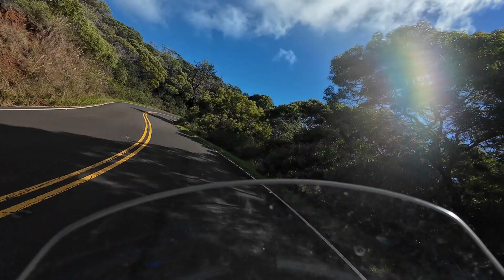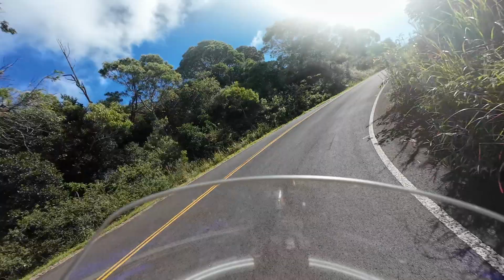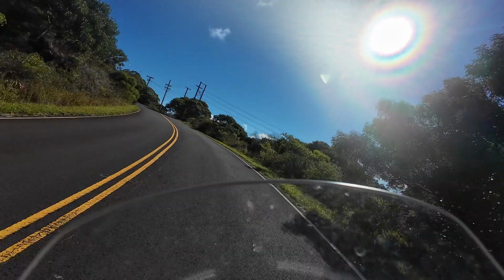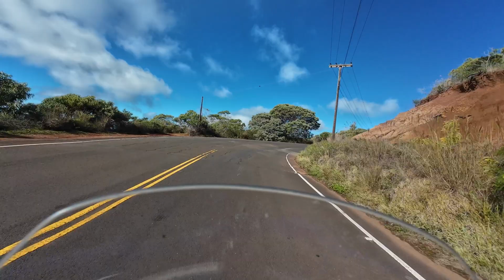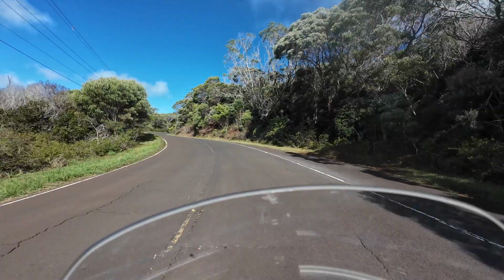Coming up on mile marker 9 and the Kukui Trail. So once you get up into the canyons or the mountains, what we call mauka, then if you see cars parked on the side of the road, you know that's a trailhead. So makai, cars on the side of the road, surf spot. Mauka, cars on the side of the road, trail. And this is the Kukui Trail. It's a nice little hike.